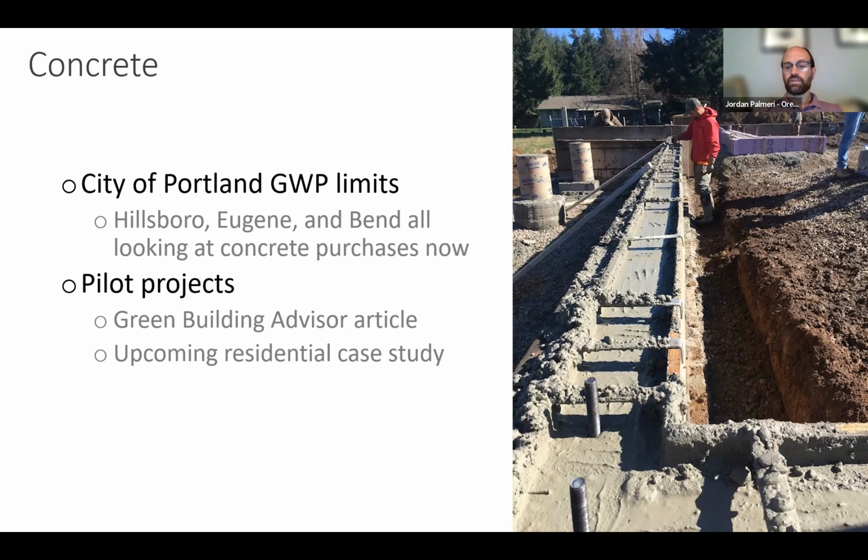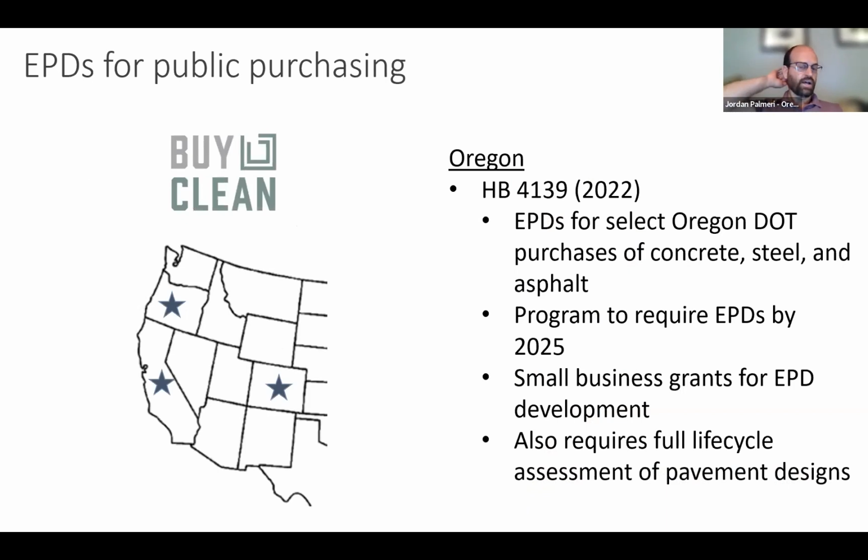We also do a lot of proof of concept pilot projects. The picture on the right is from a single family residential home that we're working on, because despite concrete being low hanging fruit, we still need to always show that this is possible. So there's that. We also work a lot with EPDs for public purchasing at the state level.